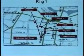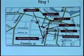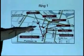Go ahead, Shane. I'm going to go through probably about 4 or 5 slides here to give you a flavor for where we've built in Watertown right now. I'm sure some of you will see your businesses there and where we're going by. This is the first one that we built. We'll call it Ring 1, and that comes out of our office on Stone Street.